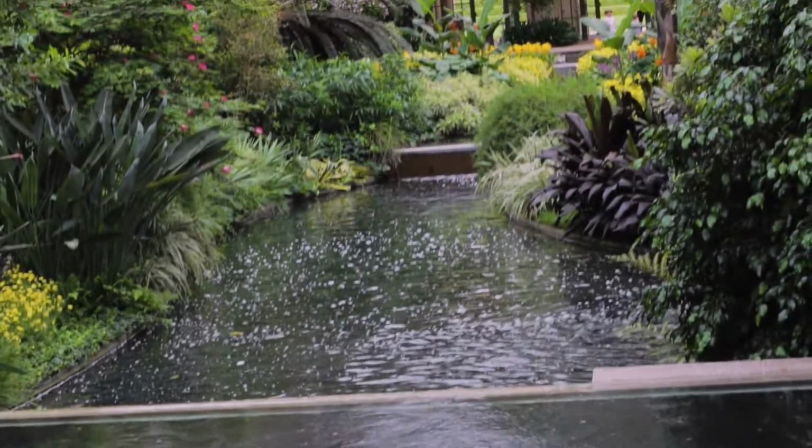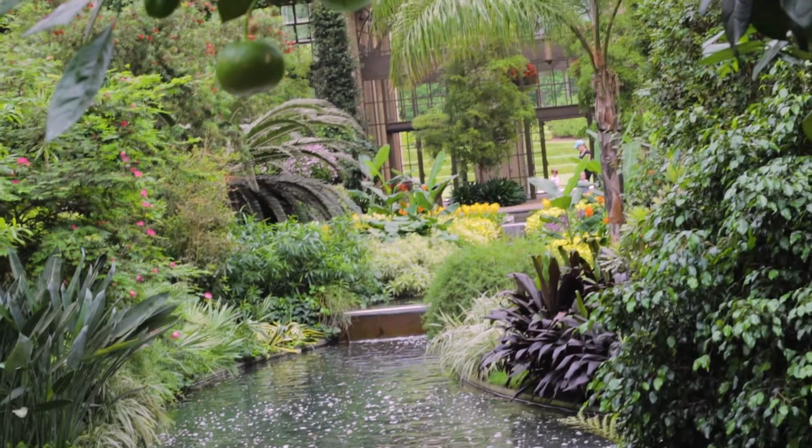So we're here in the conservatory, and as you can tell from what you see behind me and the scenes that you'll see as I'm talking here, it's just a magnificent place. If you've been to Longwood Gardens, you know exactly what I'm talking about. If you haven't been to Longwood Gardens, then I think by the time we do this show that you're going to want to get in the car, drive up Route 1, if that's appropriate for you, and get over here and see everything that Mother Nature has to offer.